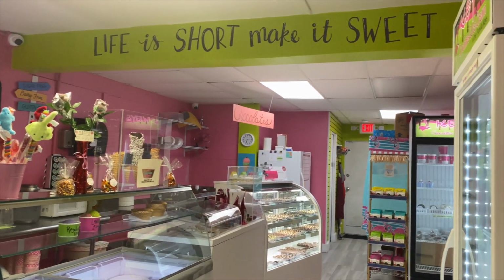We are at Mrs. Mack's this morning. This is a pretty famous restaurant. Everyone will tell you that you need to come here. So this is located in Key Largo in the Florida Keys.